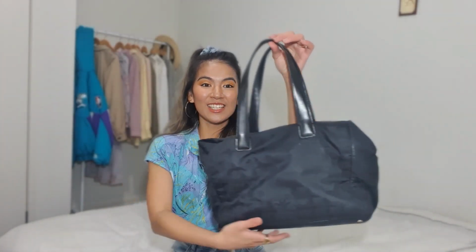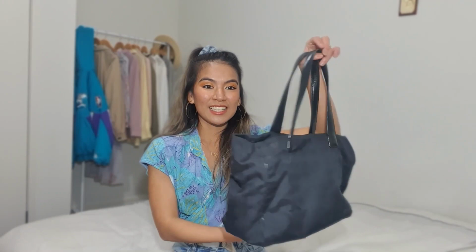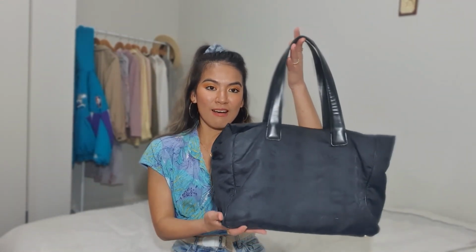So here is the bag. There you go. It is called the Chanel New Travel Line Bag. Nylon bag, I'm pretty sure. Overall, it's my first non-leather bag and I am quite pleased with it.